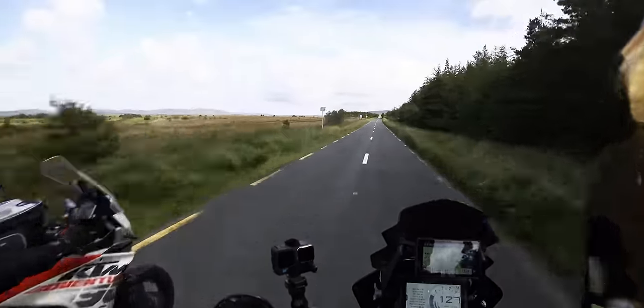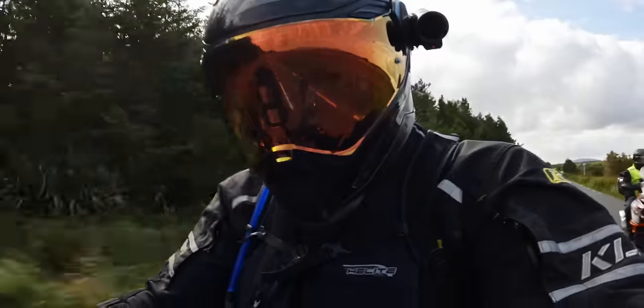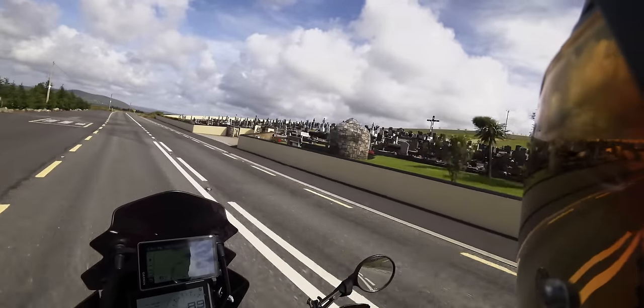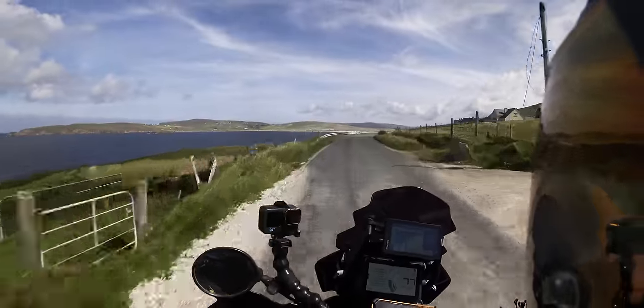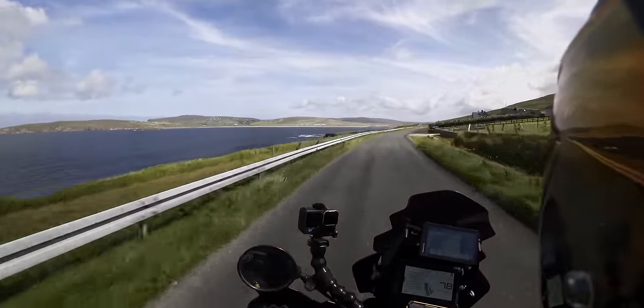Yay! Check out the cemetery coming up to our right. We're back at the coast. It's like 19 degrees right now, it's sunny.